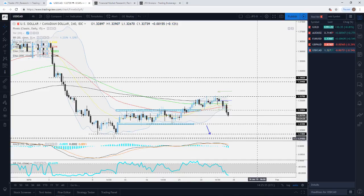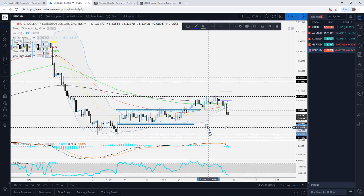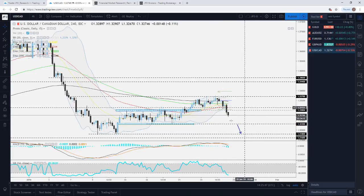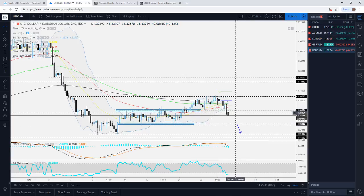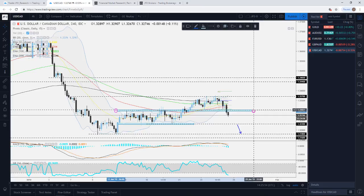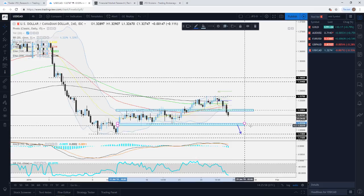Of course, initially targeting the 131.80, which was marked by the lows of January. But again, in order to see those levels, we need to get a nice good drop below the 132.30 level first. So for now we're just going to remain neutral and observe this. It's very interesting to see where this pair is going to close this week. So for now, guys, let's play it safe and let's see how this ends the week.